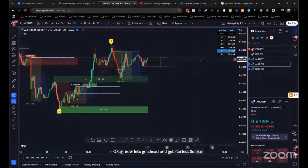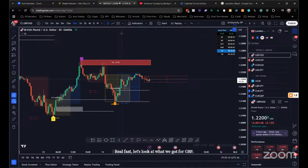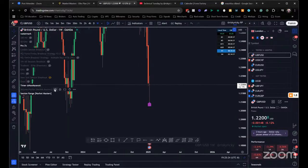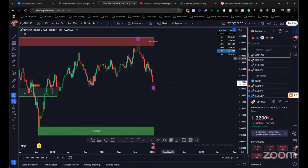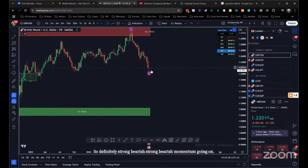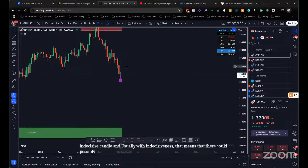Okay, now let's go ahead and get started. So GBP news, real fast. Let's look at what we got for GBP. I'm going to start off with looking at the daily. Actually, I'll go out to the weekly. So definitely strong bearish momentum going on. We do have a stall on the weekly there. If you see, it's kind of an indecisive candle, and usually with indecisiveness, that means that it could possibly reverse.